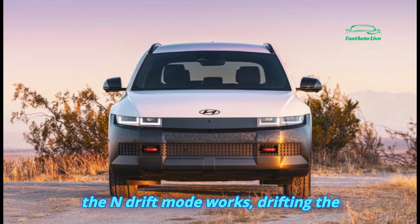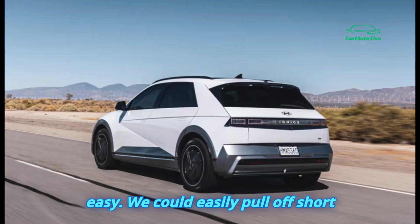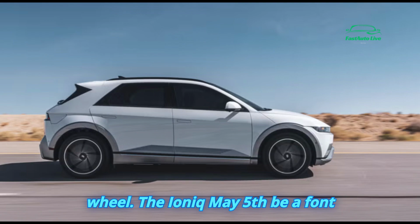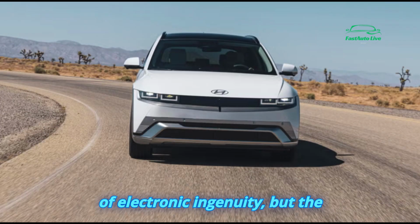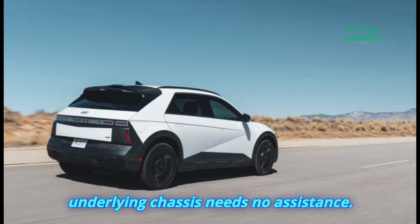Although the N Drift Mode works, drifting the Ioniq 5N the old-fashioned way is easy. We could easily pull off short drifts or long ones, controlling the angle with a single hand on the steering wheel. The Ioniq 5N may be a font of electronic ingenuity, but the underlying chassis needs no assistance.